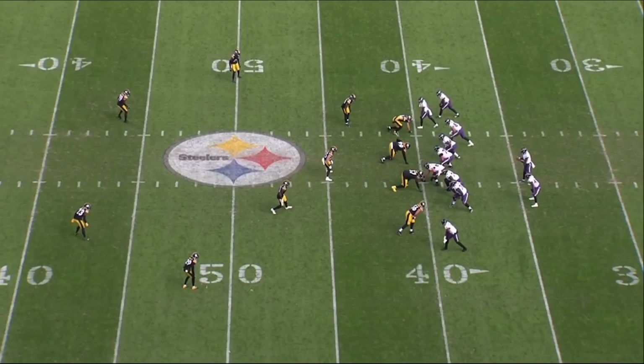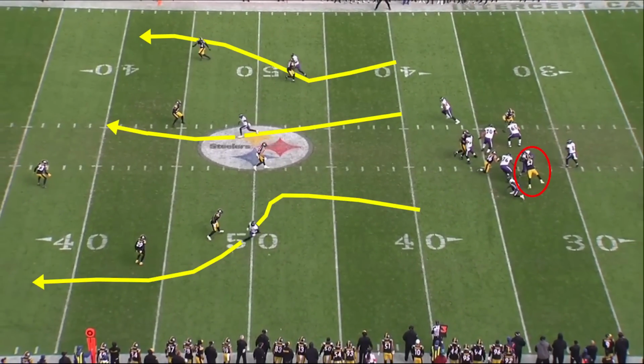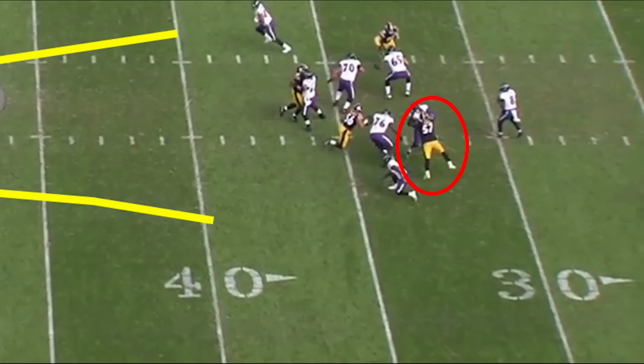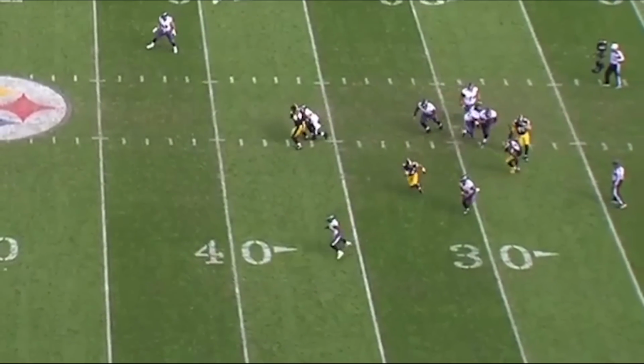3rd and 18 is even tougher than 2nd and 29. That's what Jackson faces against the Pittsburgh Steelers here. Again, the running back fails to chip block properly. This time he doesn't even touch the edge rusher. So at the top of his drop, Jackson has nobody to throw the ball to and is under threat of being sacked immediately. He escapes that rusher expertly and is then sprinting through the left flat.